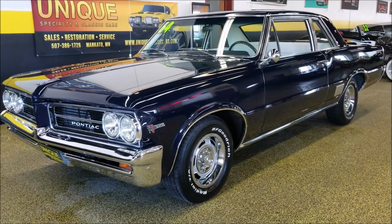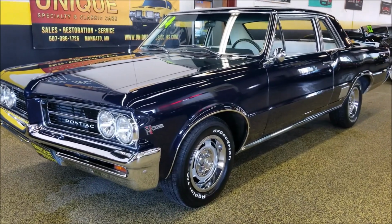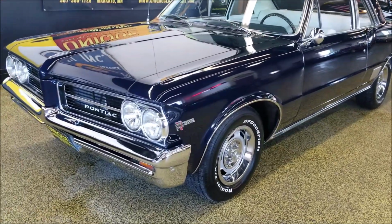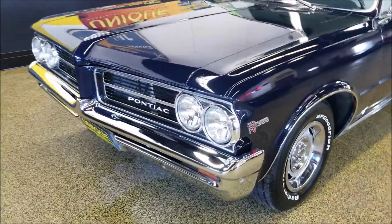Look at this Pontiac that is just in. 1964 Le Mans two-door. Beautiful little car. This is originally a nocturne blue with parchment interior vehicle, and that's the way it is now. It's the way it would have come from Pontiac.